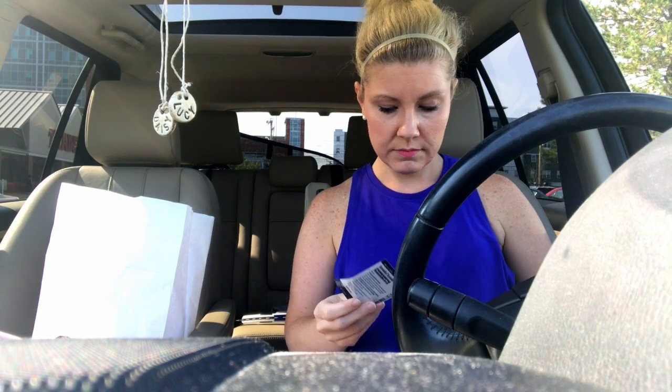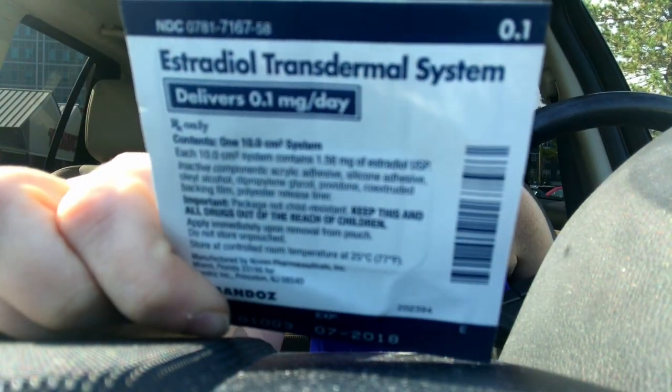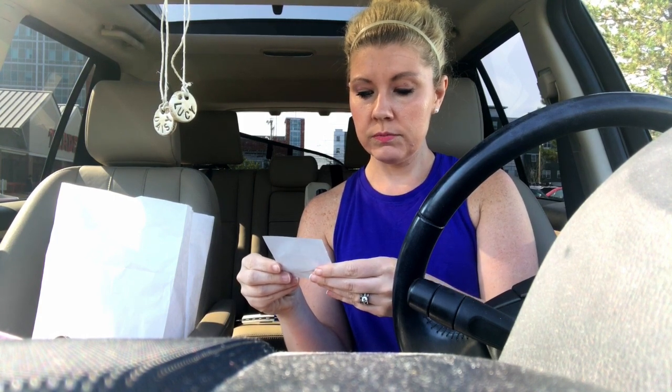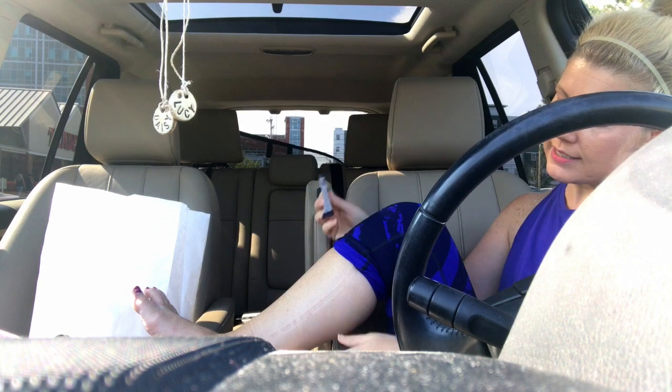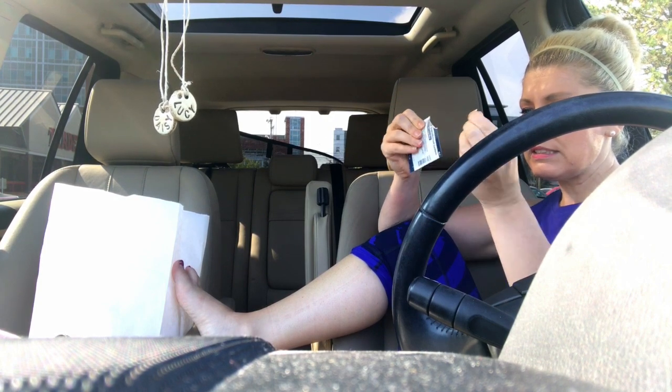Okay, maybe that works. All right, so, unboxing. Okay, this is what it comes in. 0.1 milligrams a day. So, apply immediately upon removal from pouch. Do not store unpouched. Makes sense? All right, so, because it wants it below the waistline, but not at the waistline, I'm going to put it right here. Isn't this just fun? I think this is such a fun video.